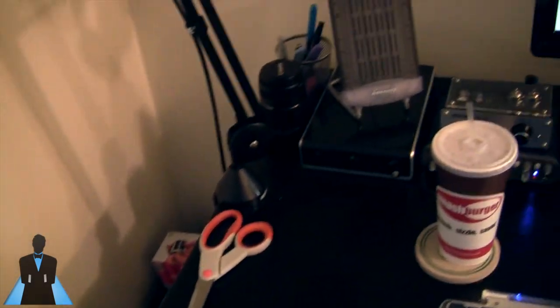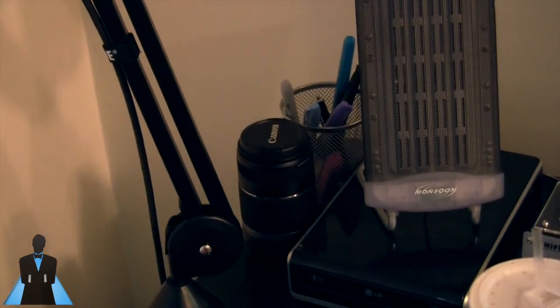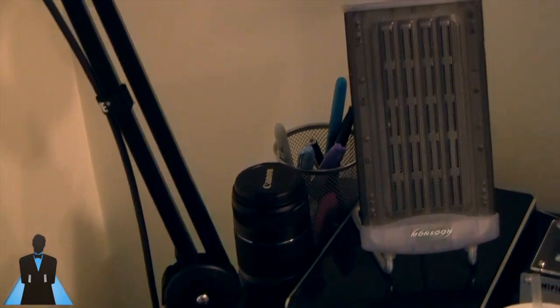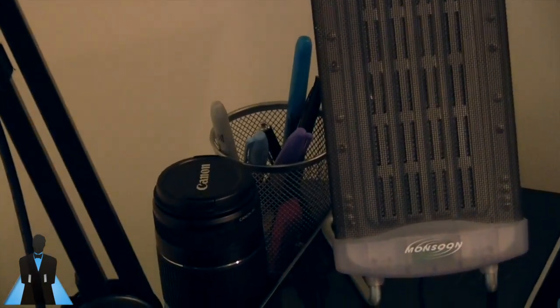Got some scissors there. I have, of course, the Rode mic boom, which is fantastic. I love this thing. Back there, I have a Canon lens for the T2i. I haven't sold it yet. Some markers, Sharpies, pencils, some capacitive styluses, an eraser, a couple of other things.